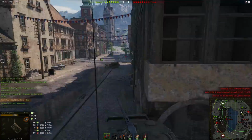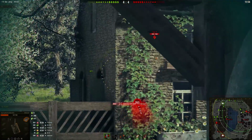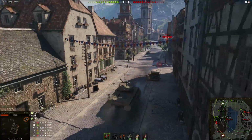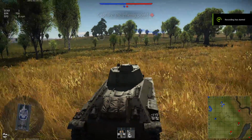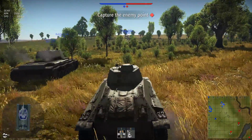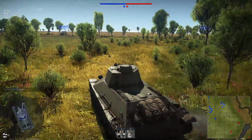The game had a decent FPS, an average of about 100 FPS. I didn't do an exact FPS benchmark like I normally do. I just did a rough eyeball look at it. The next game is War Thunder. War Thunder did really, really well, actually. I was seeing an average of about 100 FPS, even though it was stuttering a good bit.